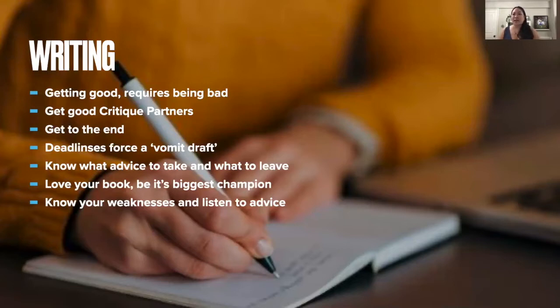Then the last thing is to know your weaknesses and listen to advice. Earlier I mentioned knowing what advice to take, what things are good and what things maybe don't align with your vision. But you should also be very aware of where you are in terms of your storytelling that might be weak. In my case, I learned that I'm actually really bad at description. At least I was when I did this draft four years ago.